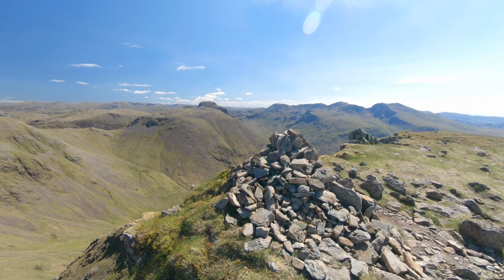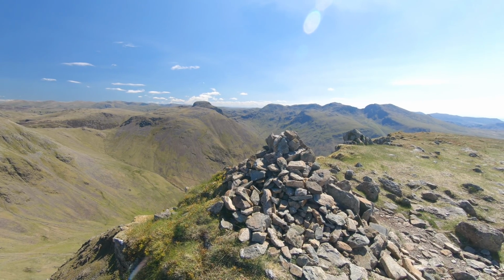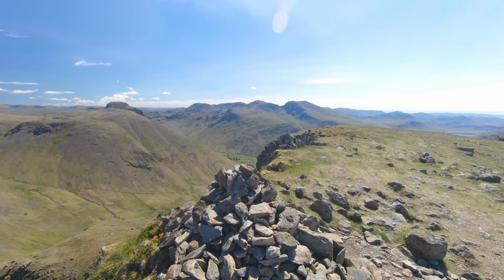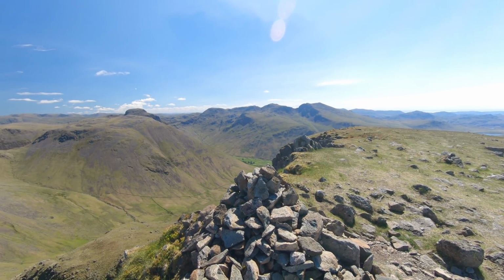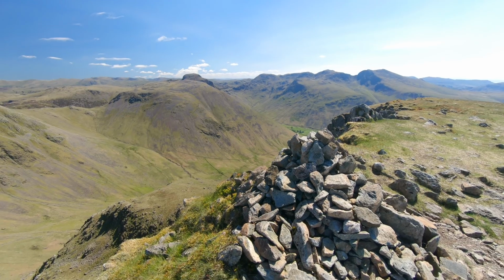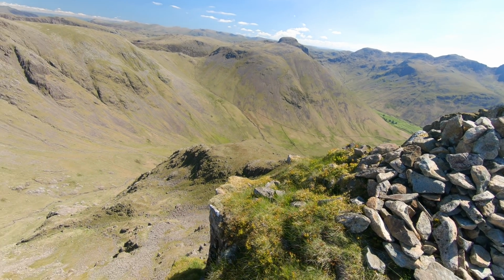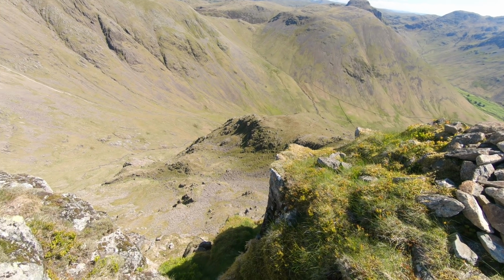Again, still on Red Pike. Across the Great Gable there, and you've got the Scarfells across there. This cairn is right on the edge. Some drop down there.